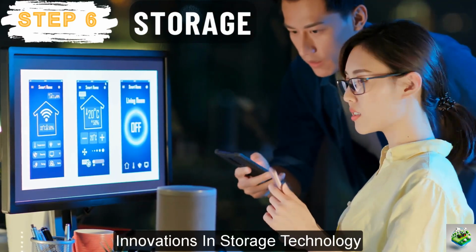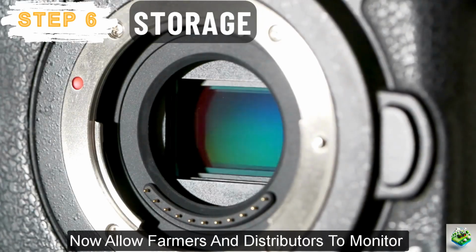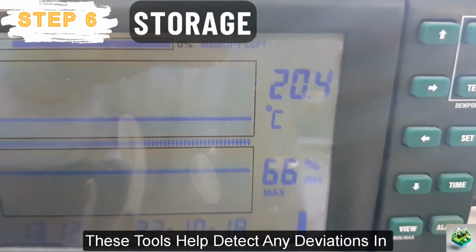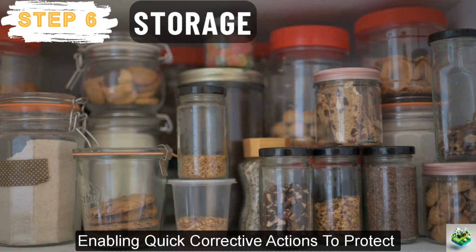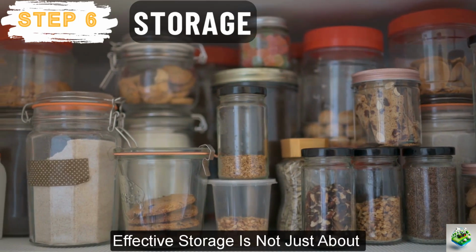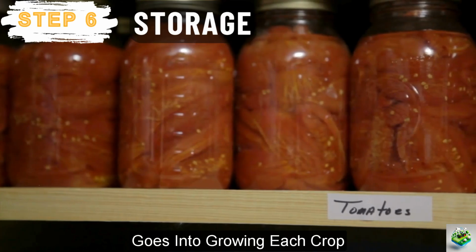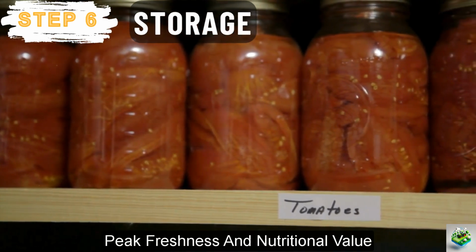Innovations in storage technology, such as smart sensors and IoT devices, now allow farmers and distributors to monitor storage conditions in real time. These tools help detect any deviations in temperature, humidity, or gas composition, enabling quick corrective actions to protect crop quality. Ultimately, effective storage is not just about keeping produce safe. It's about preserving the hard work that goes into growing each crop, ensuring it reaches consumers at its peak freshness and nutritional value.